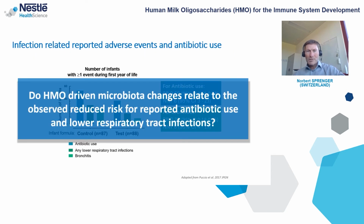Now, our main question was, can we actually find microbiota changes as a mode of action that could explain what we observed here in terms of the antibiotic use and lower respiratory tract infections?